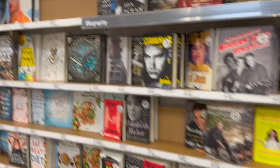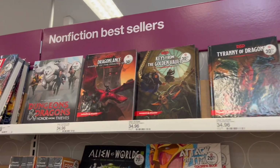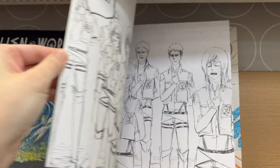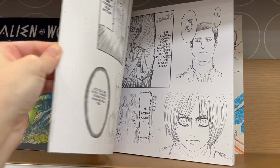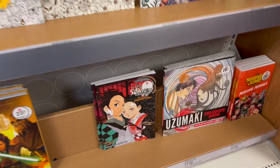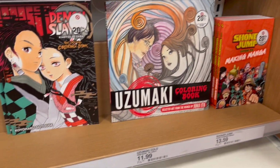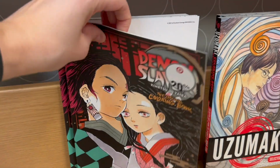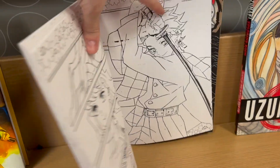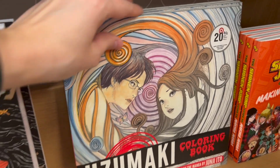But when we go on to this end, I did notice something really interesting in the nonfiction bestsellers. I did spot an Attack on Titan coloring book. So if you're into coloring books and you want to get something Attack on Titan, that's a great option there. And speaking of coloring books, we have two more options: a Demon Slayer coloring book and an Uzumaki coloring book. So big franchises, whichever your favorite and you want to de-stress or relax, these are definitely good ways to go about it.